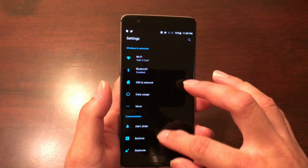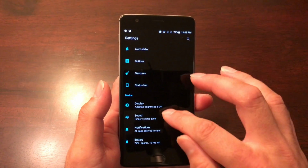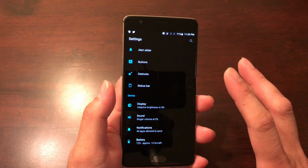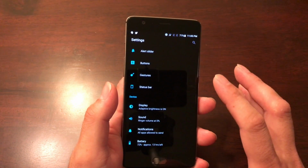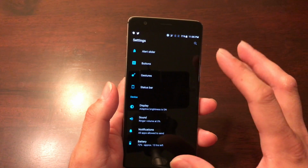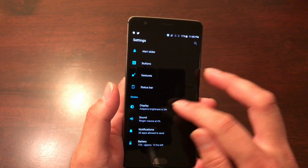If we go through it here, first thing you'll notice is that I have a dark theme on, so it's a dark black background here to take advantage of the AMOLED display on the OnePlus 3T. AMOLED, if you don't know, does not light up any pixels that it doesn't need to. So anything that's in black, it won't light up and eat up battery life displaying that. And so anytime you have a dark theme, it's always better.